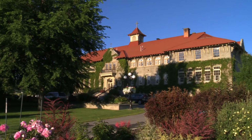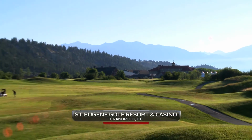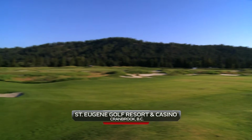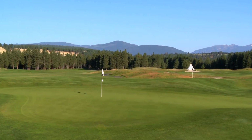Just up the road from Shadow Mountain is St. Eugene Golf Resort and Casino. Play all day and soak up the Kootenay Rockies sunshine, then hit the casino for a night of fun with your golf buddies. You can book a beautiful room, you can golf, you can come to the casino, have some fun.